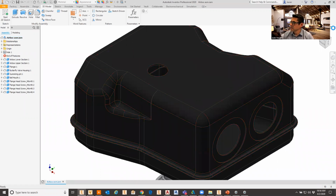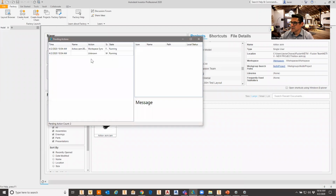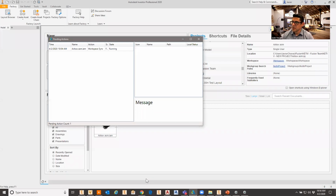And when we get out of the file, it's going to start uploading back to the cloud. And we might even be able to see this in our Autodesk desktop connector. If I right click and go to pending actions, you can see I just saved it a second ago, and it's saving that back up to the cloud. So from here on out, somebody will be able to see version 1 on Fusion Team and version 2 of that file if they need to, but they can start working with the latest version, the one that's got a hole, if they download it again and start making changes from there.